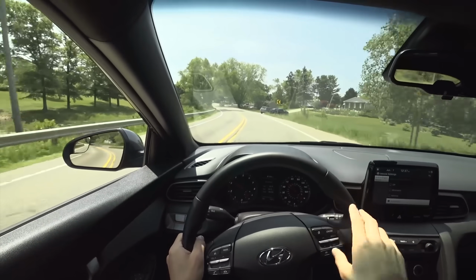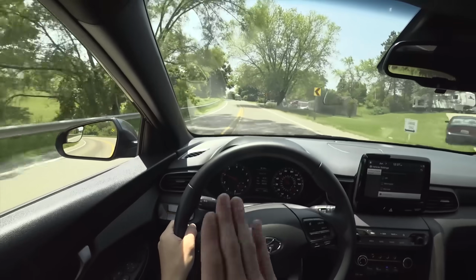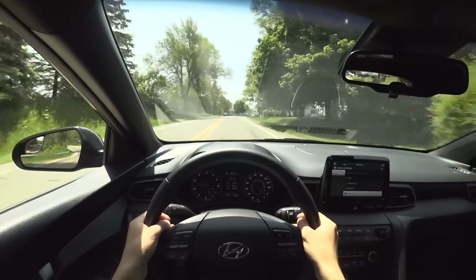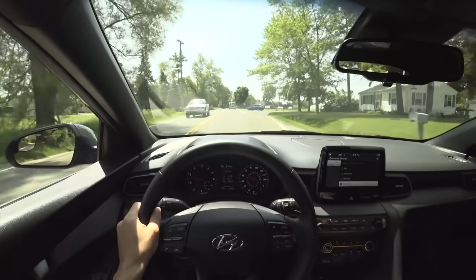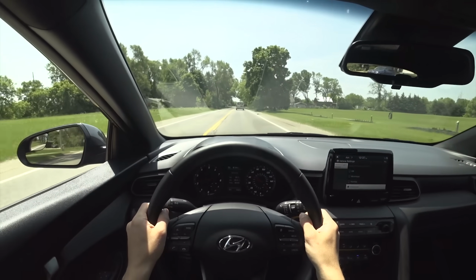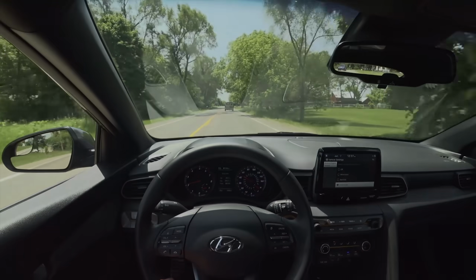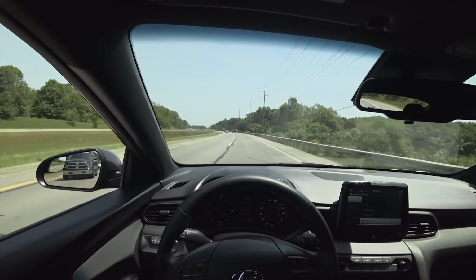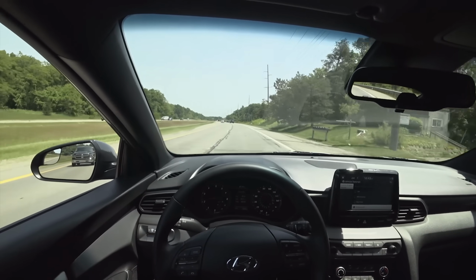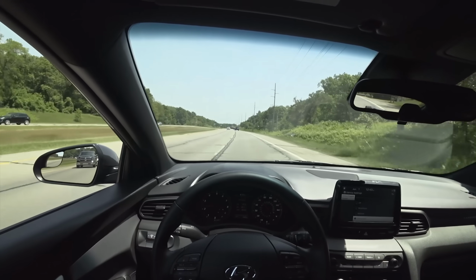The clutch pedal has a shorter engagement point, and it's maybe not as light as the rest of the range. It's nice. It's easy to heel and toe, easy to rev match, pretty easy to launch and everything. These sporty compacts, I mean, they do it all. They've got the practicality for the most part. They can be fun to drive.